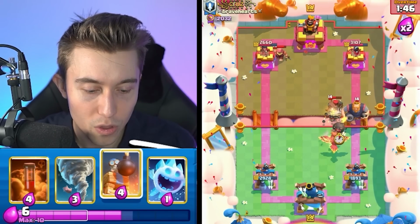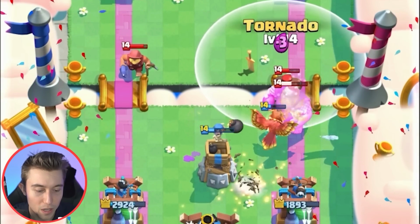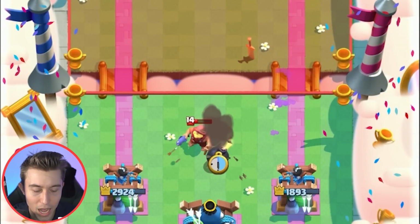And then we want to make sure that we can go in for a Bomb Tower here, so then the bomb doesn't end up hitting everything. We drop it a little bit later. Then I'm going to go in for a Tornado afterward, just so we can guarantee that the bomb and the Phoenix are going to be able to kill the Royal Giant. And then hopefully the Phoenix gets to respawn. It didn't really look like that was going to happen, unfortunately.